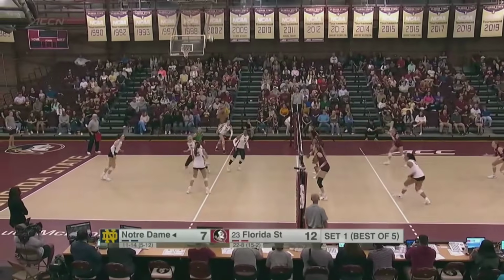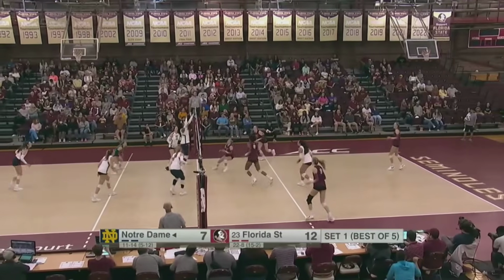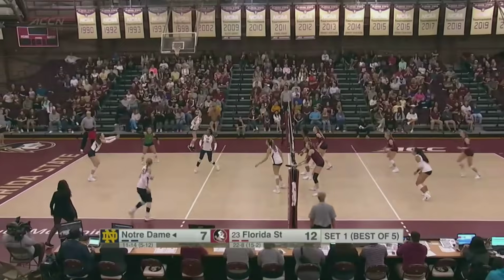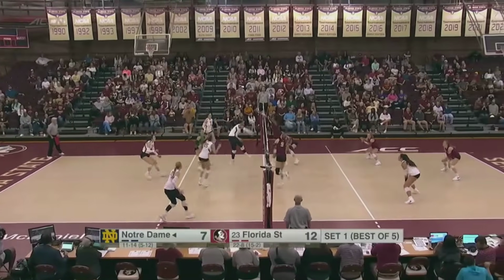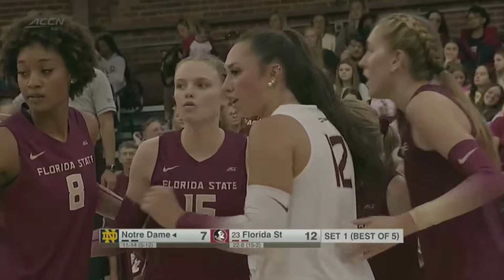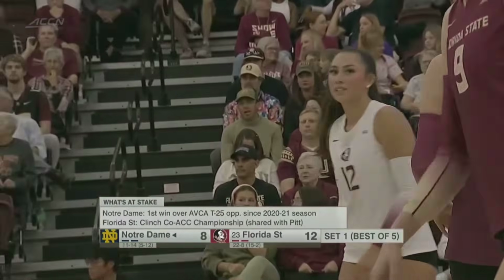Quick set to the middle. Corey Lewis had it picked up. Lang, the freshman, that's a tight pass, and McDowell put it down, except Lewis was there ready for it to dig that ball up. This time, no digging it up. Notre Dame with a timely kill, trying to trim into a lead for Florida State that's grown to as many as 6.